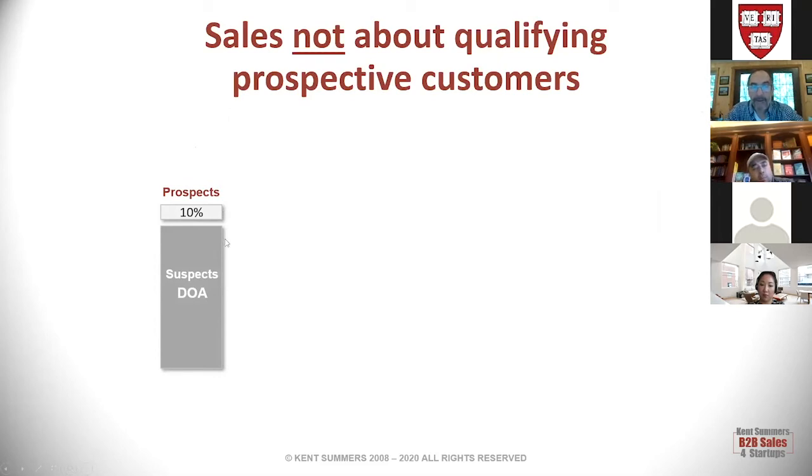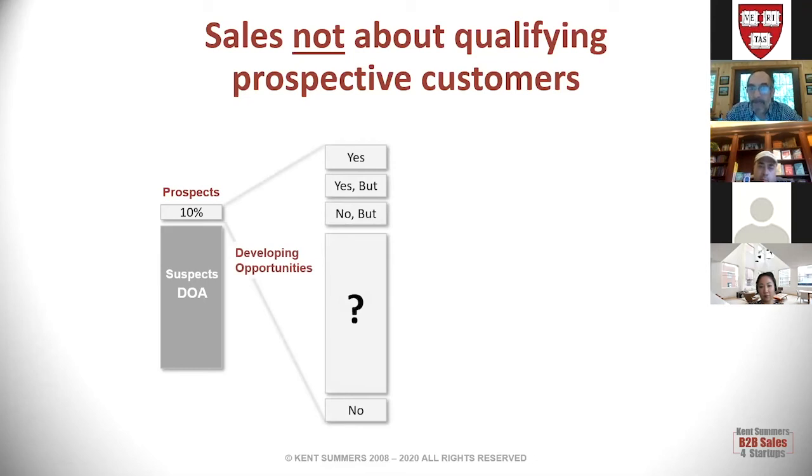Let's pretend that over here on the left, these are the prospects, that 10% that surfaced from those 500 leads, those suspects, right? 90% of them were not qualified, where you've got this 10% being qualified as prospects. Let's unpack that 10%. Well, that consists of, on either end, a yes or a no, and in between, a yes but, a no but, or an unknown. Most of them are unknown. You just don't know, right? It's the exception, but sometimes it happens that you get to a yes or no quickly. But oftentimes when you're developing opportunities, it moves more toward a yes with a but or concerns, or more toward a no with a but with concerns, right?